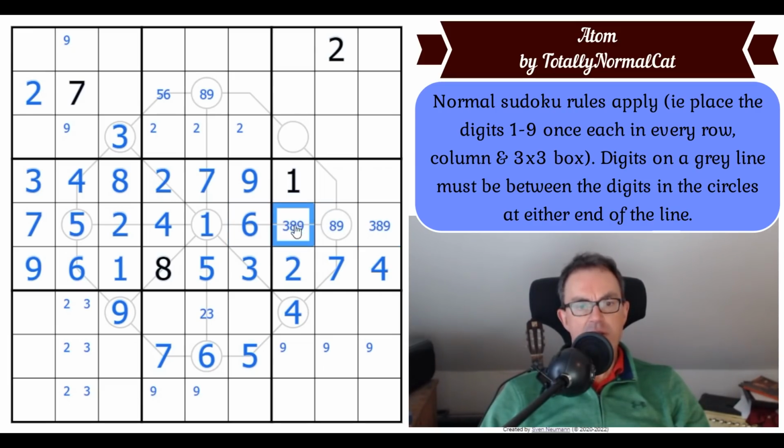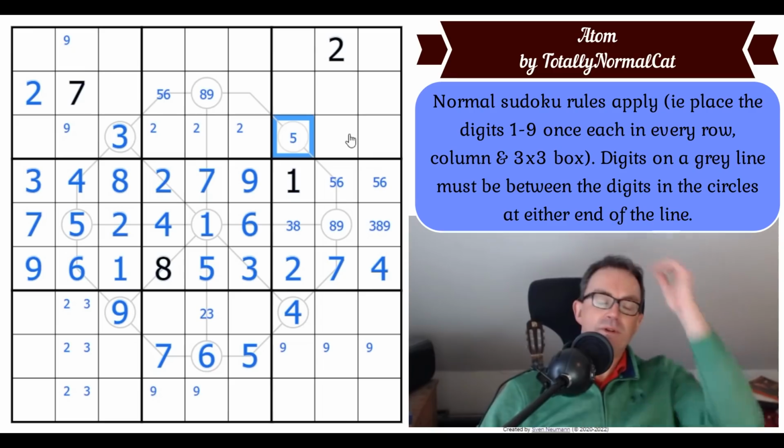Now, this one can't be 9 because it's on the between line. So this is 3 or 8. Those two squares are 5 and 6, maybe. Ah, so that means this one has to be lower than 5. Well, possibly, no, lower than 6. This could be 5, couldn't it? So it's 5. Oh, that's beautiful. Good grief.